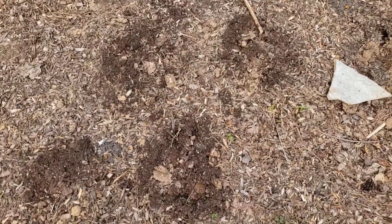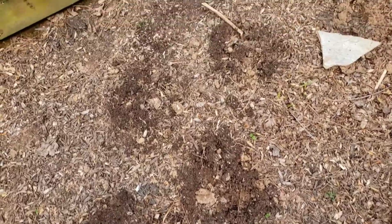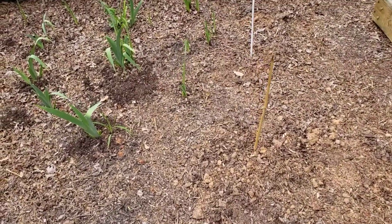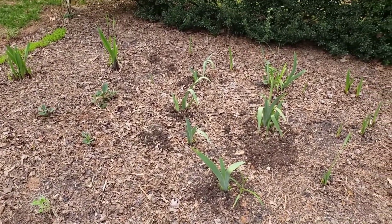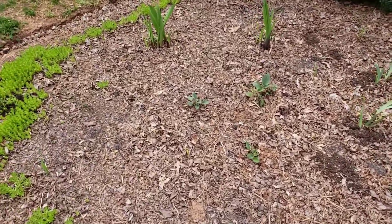Now over here where I got these little sticks and looks like dark soil, I transplanted my cannas that I had in a pot over there. Now over here in these 2 spots I have some dahlias I planted. See how they do. And my tall bearded irises are doing okay. Can't wait to see what color they are.